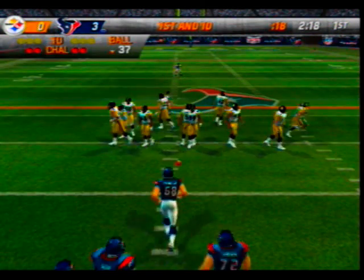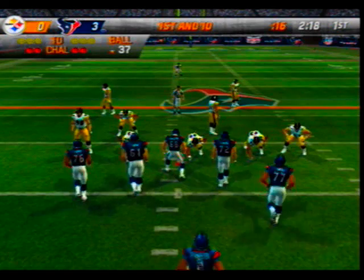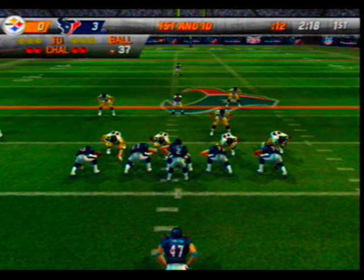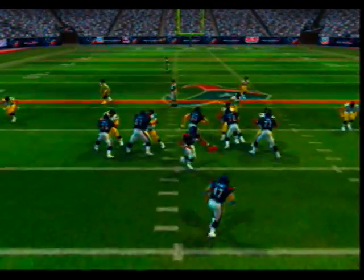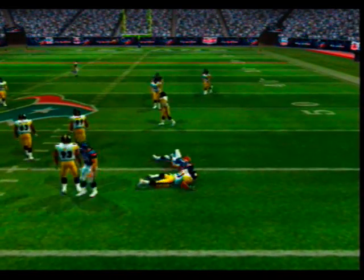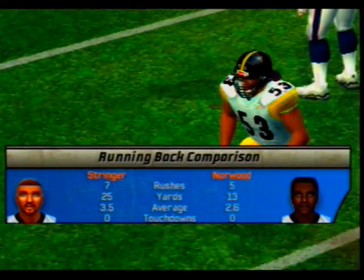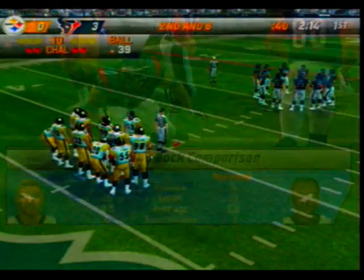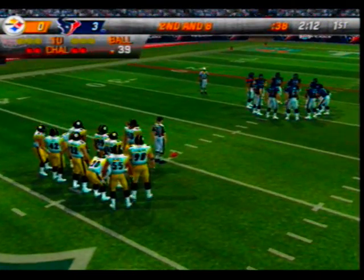First and 10. Ball on the 37-yard line. Stringer, the lone setback. Gives the ball off. They're going to spot this one at the 39-yard line. It's three tackles so far for him today. And now our viewers can see how successful each team's main running threat has been today.